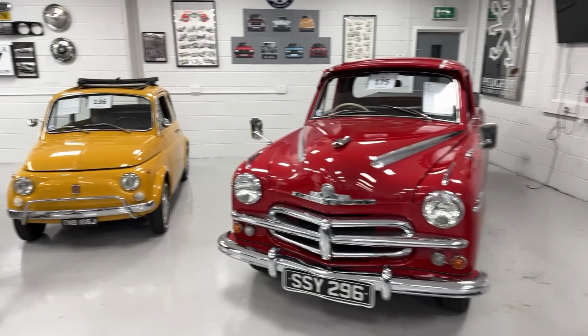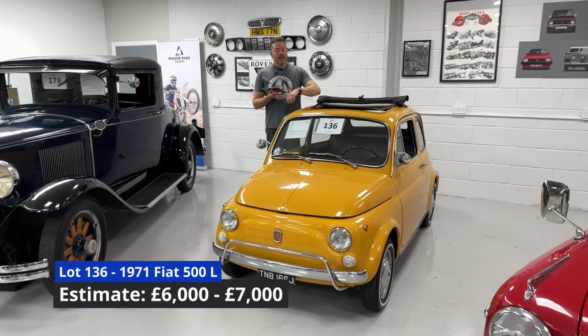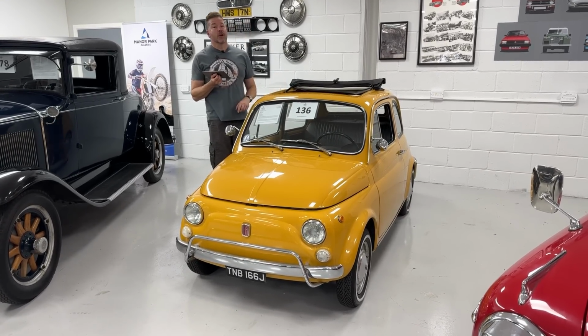We always have to have a Fiat 500 because they're so cute. And I do say this every time. There aren't many collections that I know. I've got a lot of people in my social circle that have weird and wonderful car collections, quite a few supercar collectors.